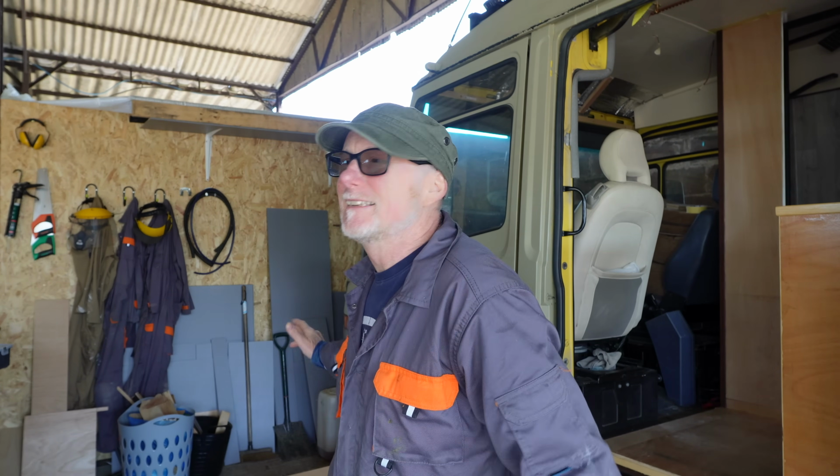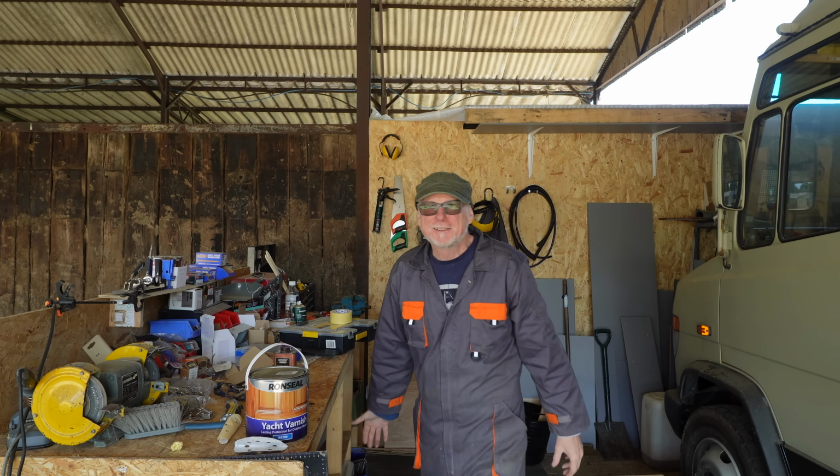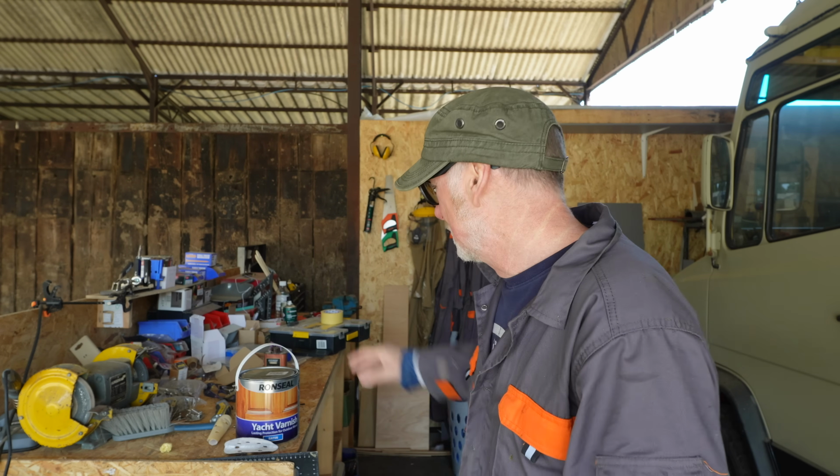Remember when I first set this workshop up, I had everything laid out, all nice and neat, nice and spick and span. Well, since then, I've been flogging my guts out at work, coming here in the evenings, doing a couple of hours here and there, just trying to get this van finished. The result of that is this. Take a look at this. My nice, neat, tidy workstation is no more. It looks like a bomb's hit it. So as soon as I've finished varnishing this one pillar, I think I need to tidy up a little bit. And hopefully I'll get this done before Becky turns up. Right, let's get this open and get varnishing.